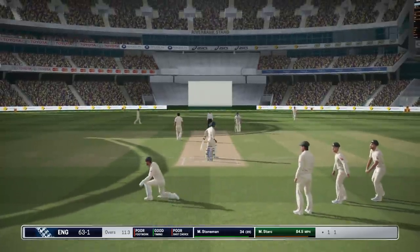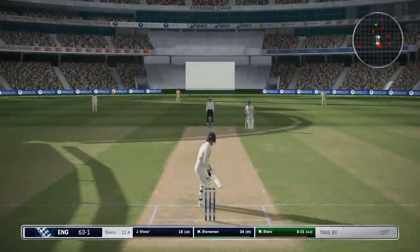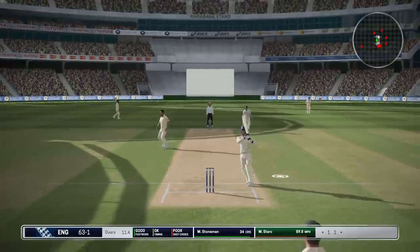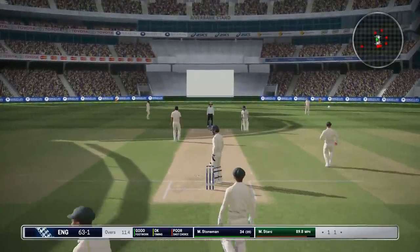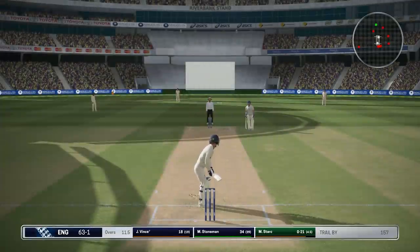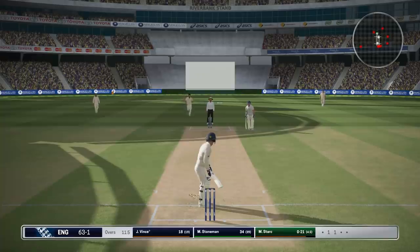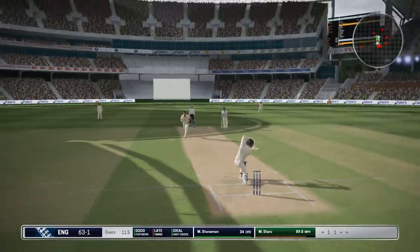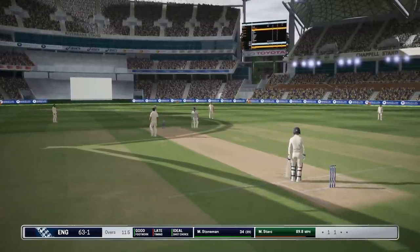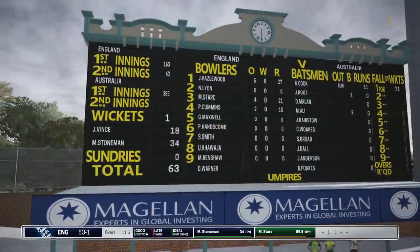Wow, look at the movement that was there. It pitched outside off stump and went down the leg side. That was quite remarkable. Plays and misses. Starc's got us this over. We just need to get out of this over and start a fresh next over. There's a shot to end it. Got 63 for one. Good stuff.